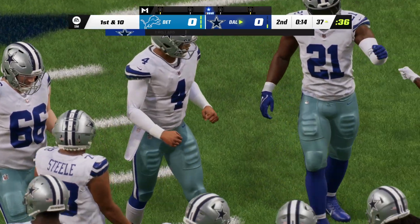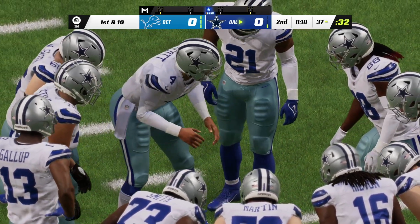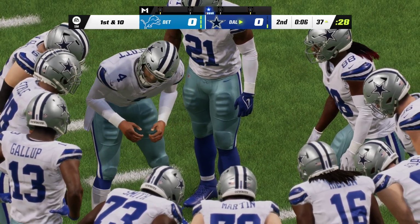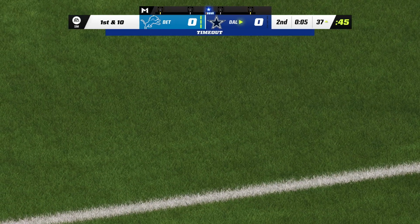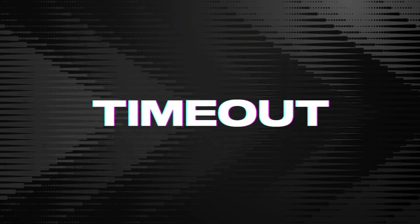And how about this first drive? They're being aggressive, slinging it around. Really confident, too, because they're not trying to fool them with running plays, throwing it, and they're being very successful right now. And this offense going to elect to burn a timeout with 5 seconds remaining in quarter number 2.